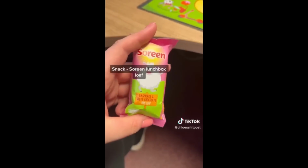A snack. I had a lunchbox loaf. I don't like the sound of that. That's too vague for me. You know, that could be anything. I hate products that are named like that. Cheese product. Like what? So it's not really cheese then? A lunch loaf? What? Loaf.